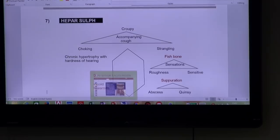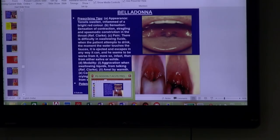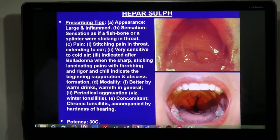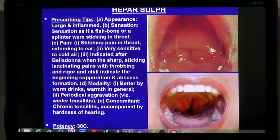So if the patient didn't get belladonna, that state continued for quite a long time, and then comes the stage of hypersulf. What is the stage of hypersulf? The pathology has progressed a little bit. It has gone to the next stage where there are pus points in the tonsils. It's not so prominent in this picture, but you'll get a lot of pus points in the tonsils in hypersulf.